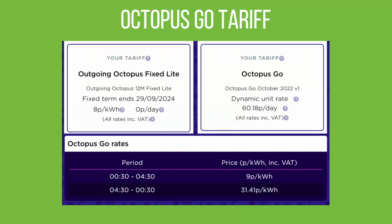So as I mentioned, we have Octopus as our energy supplier. The tariff we're currently on is Octopus Go, which gives us a 60p a day standing rate, which I won't go into, but it's extremely frustrating to have to pay 60p a day no matter what we're using. If we're using nothing or if we're using a lot, it's 60p a day standing rate.